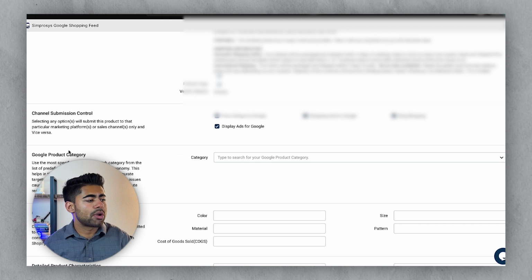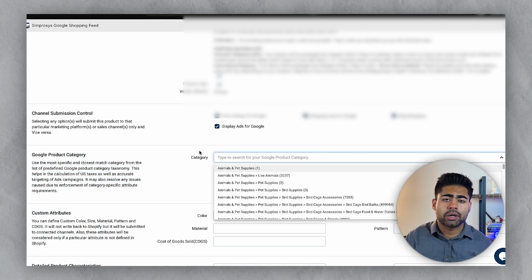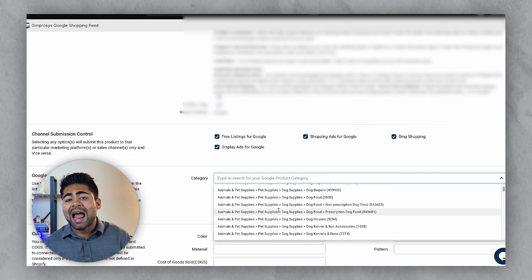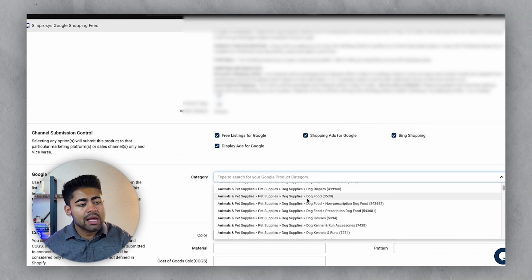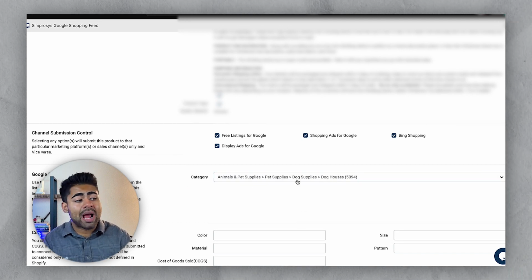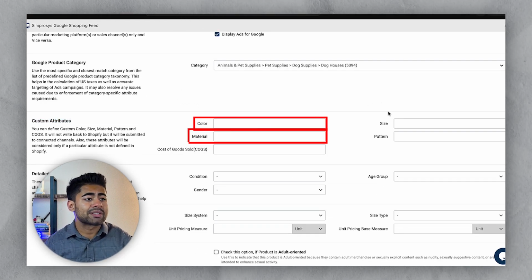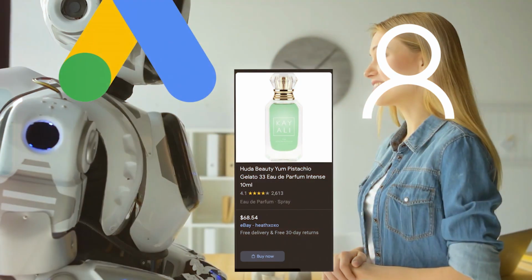Our approach starts here. Essentially, with the Google product category, we always want to ensure that whatever product we're selling, we're choosing a product category that's as narrow and as direct as possible. So for example, if I were selling a dog house, I would want to choose this as the product category, dog house, as narrow as possible. Moving on to custom attributes, things like color, material, size, pattern.